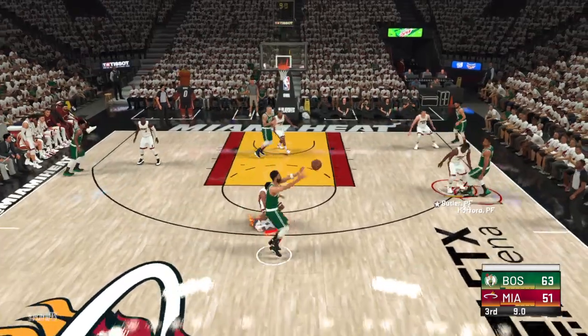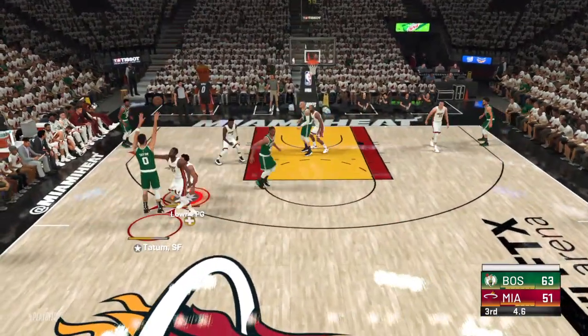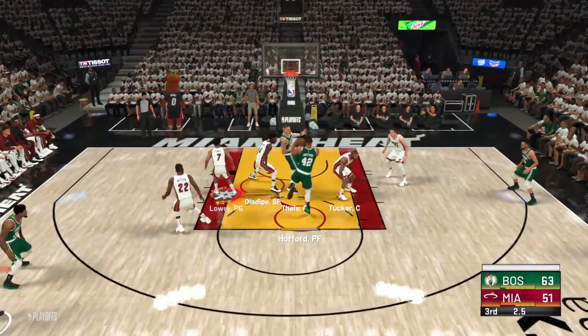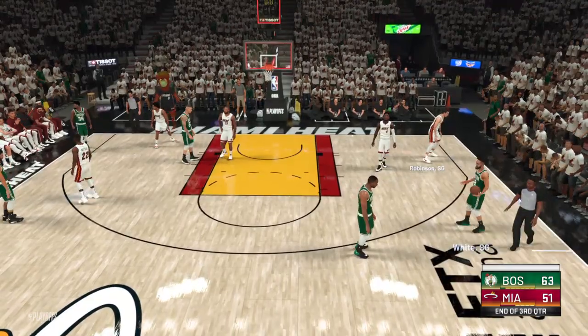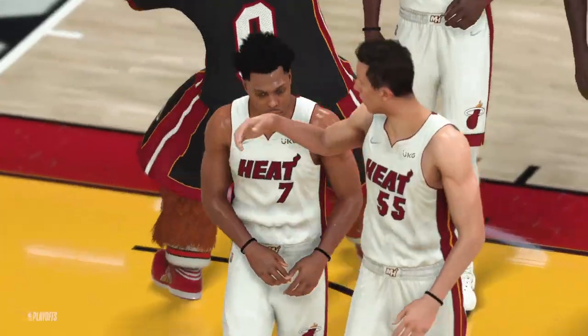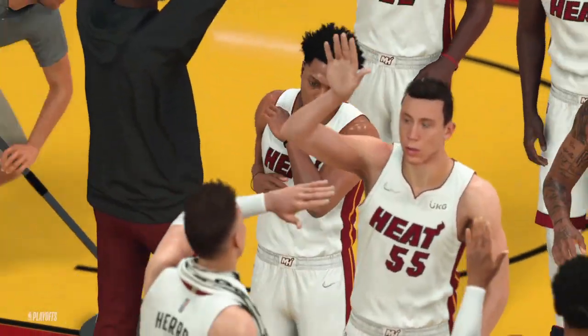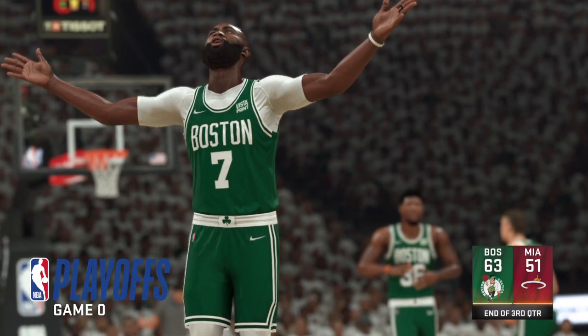Outside, Horford. And the pass to Tatum. They need this one. Out to White. It's off. Well, through three quarters of play, down double digits, it may be difficult to overcome. Celtics lead by 12. And coming up as soon as we return from break, the fourth quarter gets underway.